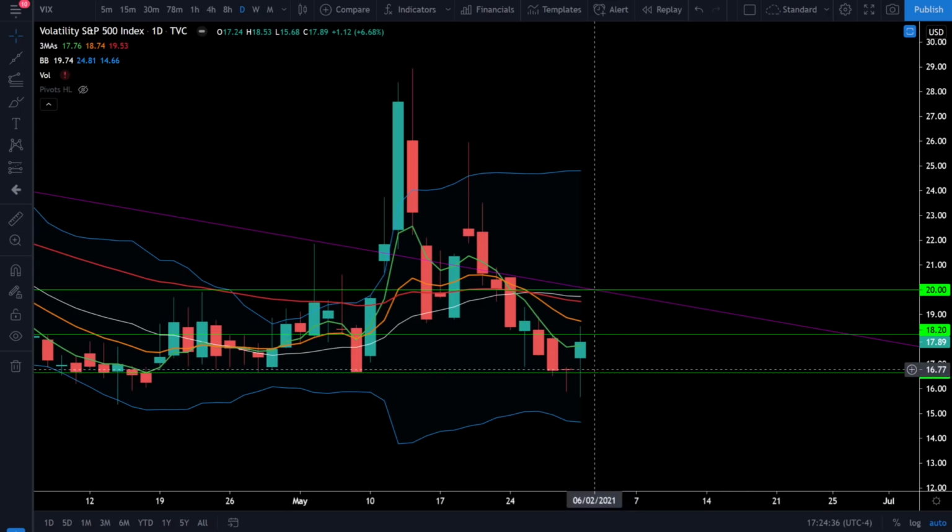So right now we need to respect the fact that the VIX is bouncing off support and continue to watch resistance at 18.2. The VIX will also have resistance at 20, and if the VIX gets back above 20, we'll know that the correction is likely not yet over and we're going down for another leg lower.